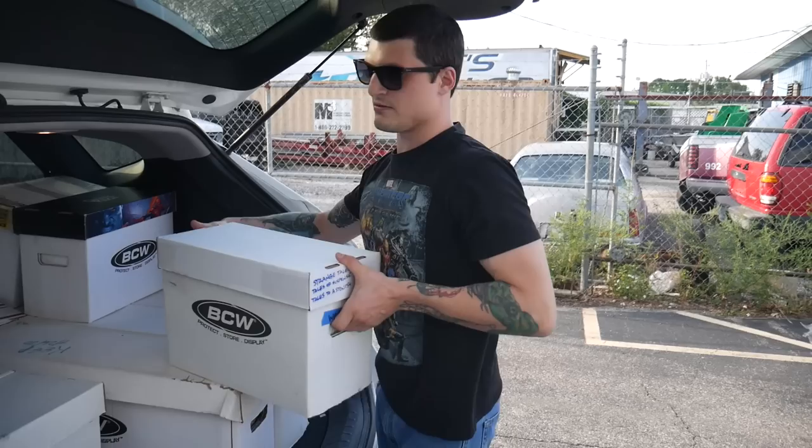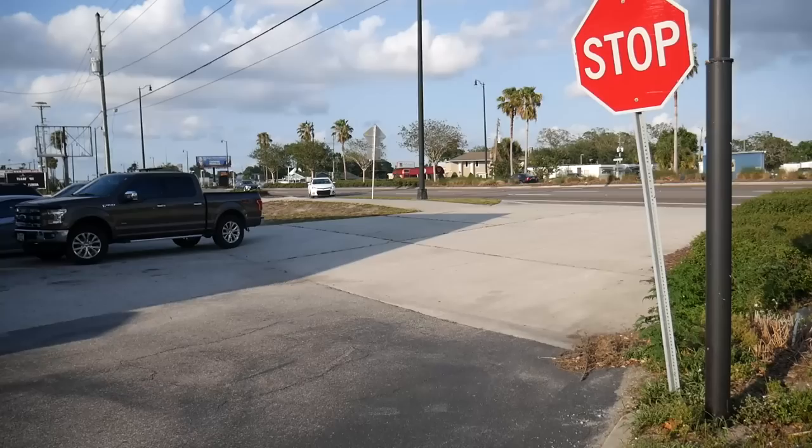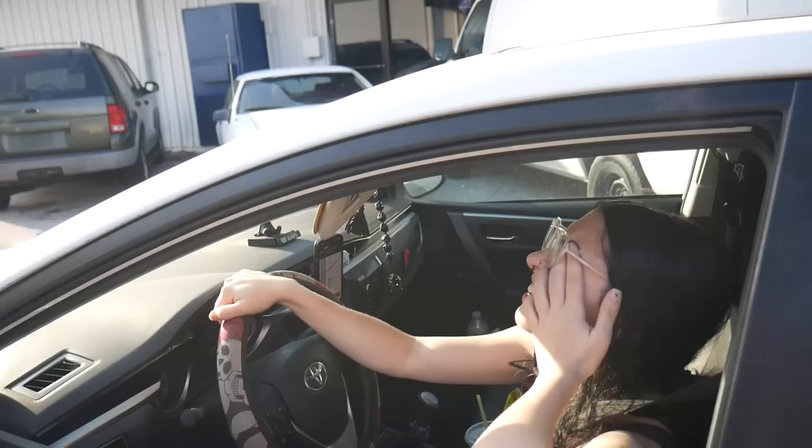I cannot find this. Gina found it. Oh, she made the wrong turn. I came this way, I was literally here. You just have to go that way and go around because the parking is sideways.